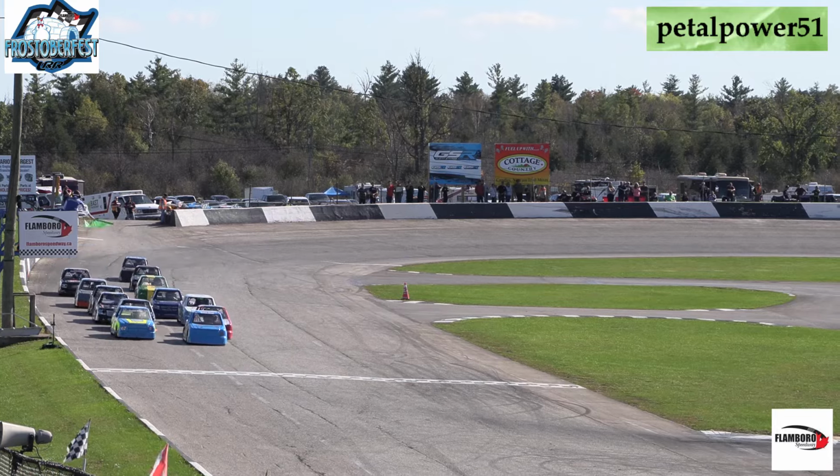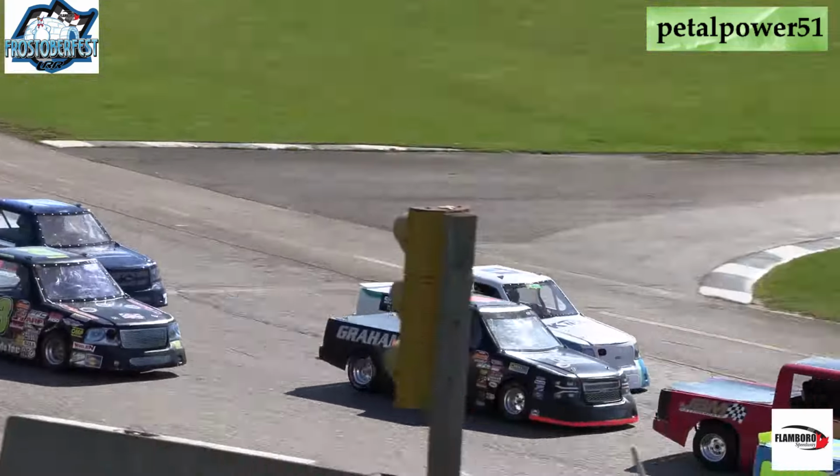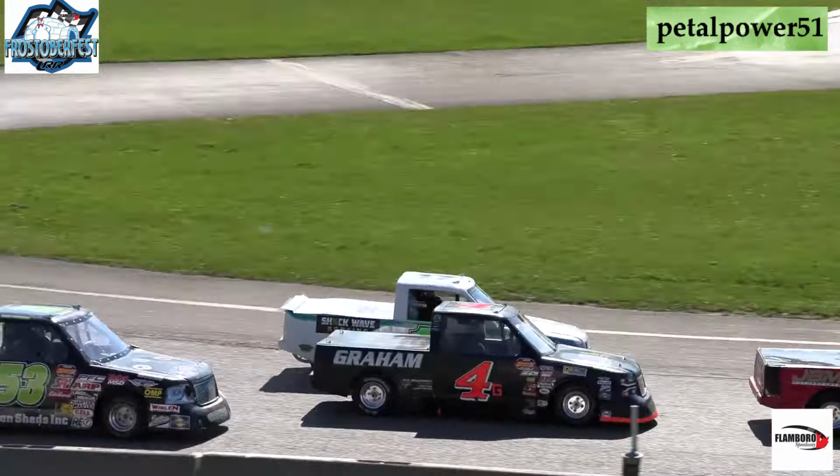Off of turn 4, green flag is in the air. We're ready for the mini trucks. 15 of Keisha Zamuch out front. Oh, big wiggle for the 67 truck of Rick Basket. They're 4 wide down the back straightaway. It's like Daytona on steroids here for the mini trucks as they flash into 3 and 4.